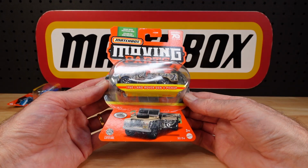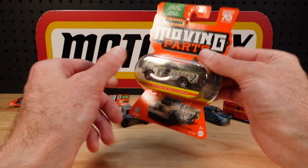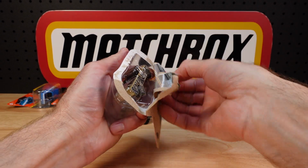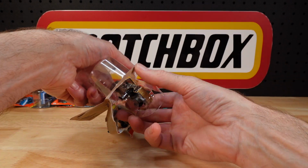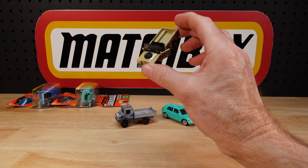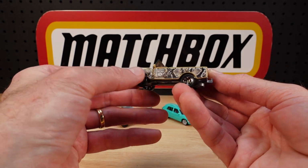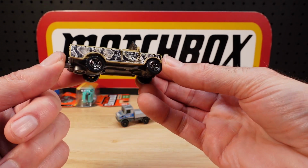What's next? 1965 Land Rover Gen 2 pickup. 32 of 54. Yeah, the reason I question the numbering on anything now from Matchbox is I've just completed the 2022 collector's series to show you. Had to get a lot of them on back order. When I say complete, it's a set of 20, but they only released 18, which seems... what's the word? You know what I'm thinking.